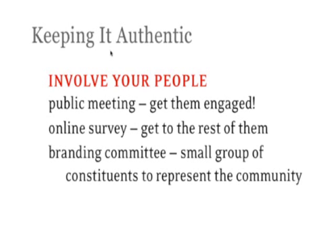I mentioned the branding committee. Again, 5 to 10 constituents is about the right size, depending on the size of your city. But their role will be to lead the process in making decisions, or they'll make recommendations to the decision-making board. But they have proven themselves time and time again to be the most invaluable piece of the branding process.